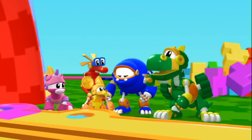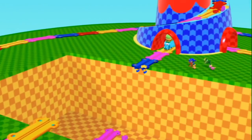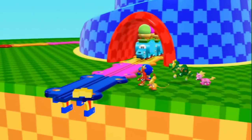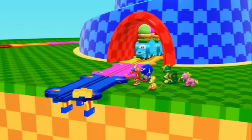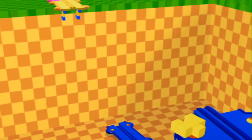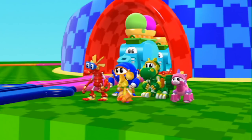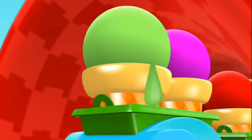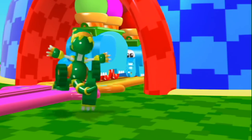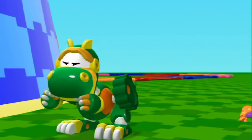Curious. Let's look on the other side. There's the problem. The fallen rock blocks have also broken the bridge. Now the train can't get across. Look! The snow cones are starting to melt. We've got to save the snow cones!